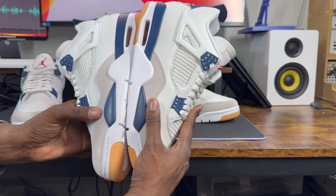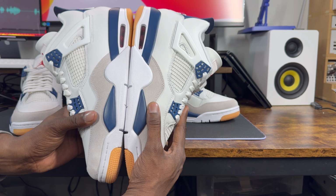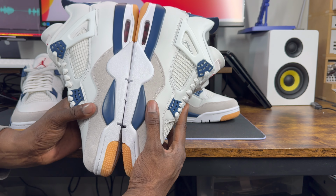One thing I will say, in the first video that I did of this pair, the suede on the replica was buttery soft, like super soft, very noticeably different when touching them compared to the authentic pair. Now it's definitely a lot closer, still much softer than the authentic pair, but the textures and the length of the hair is definitely closer, but you can definitely see that color difference.